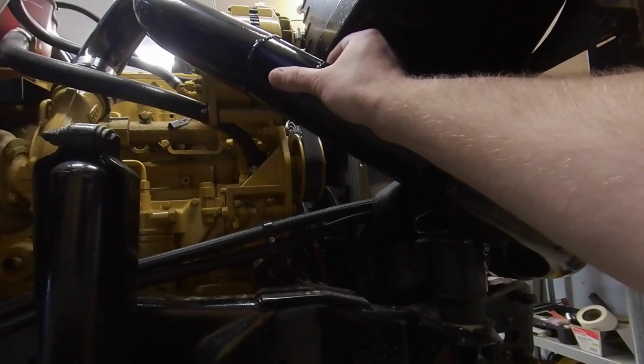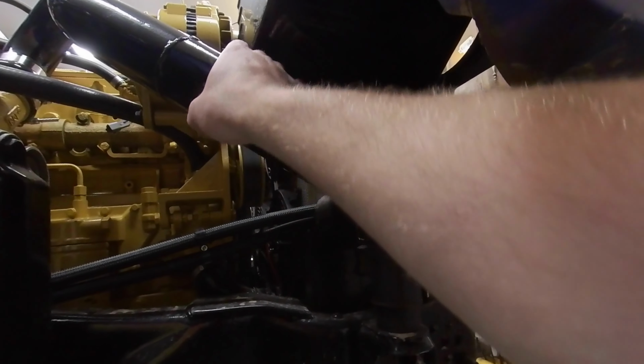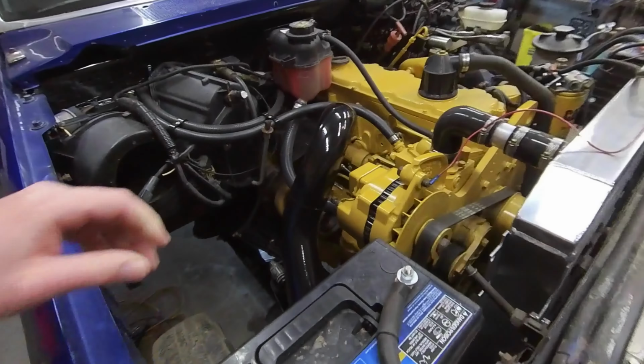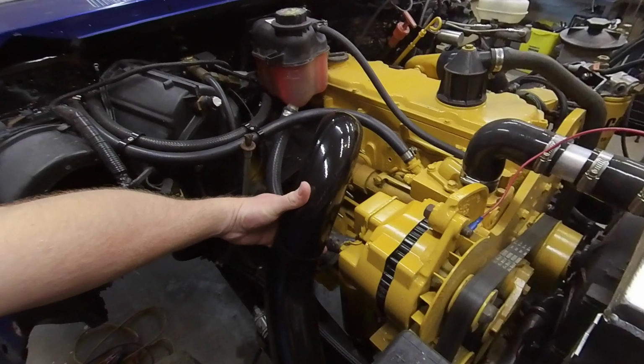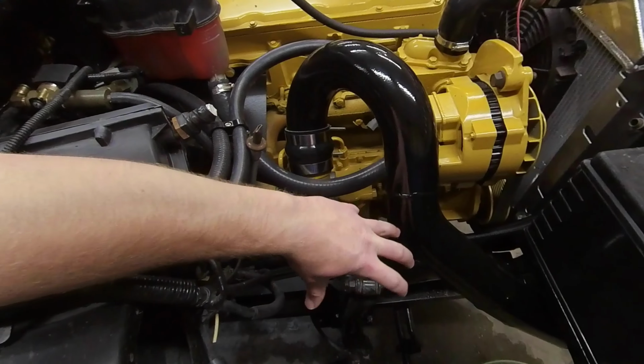I brought it up just about as close as I could to the bottom of that battery box. Actually, this was where it would hit first. That's about as high as I could tip it up without cutting out of my battery box. And then I tried to turn this as far as I could that way without touching the post on the alternator. That way we'll have some room to get our intake through.